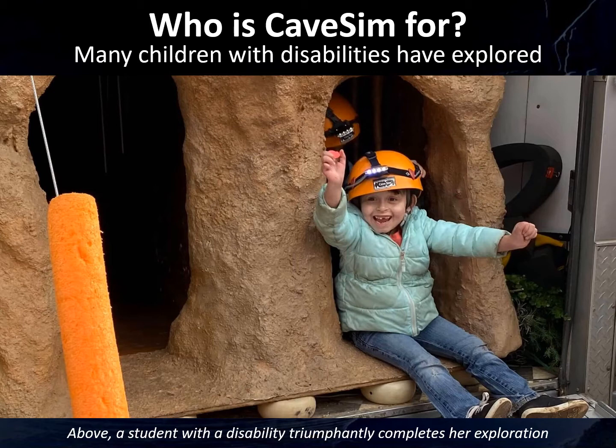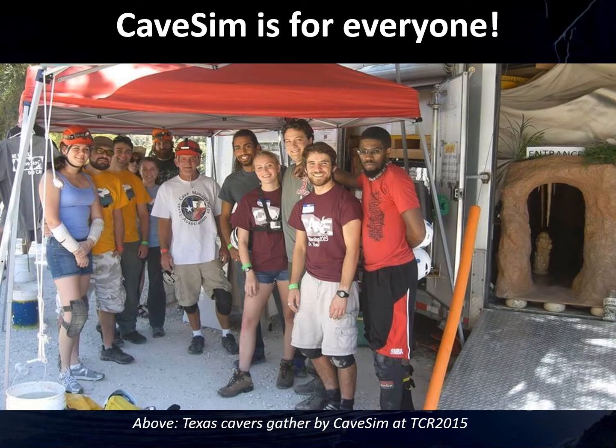And so it's a leveling activity, right? Everybody gets to do the cave the same way. CaveSim, in short, is for everyone. It's for people of all ages, all ability levels, for cavers, for non-cavers.